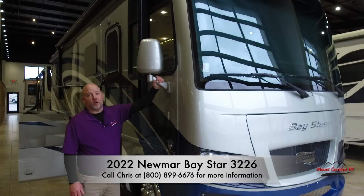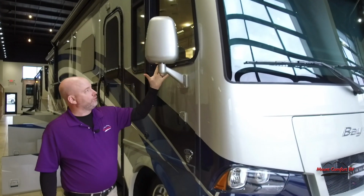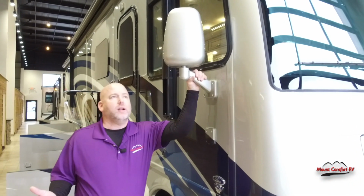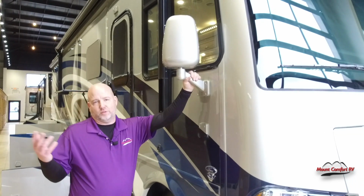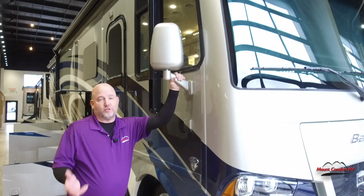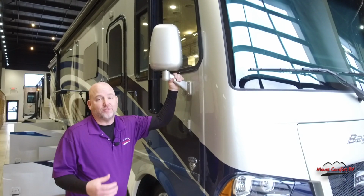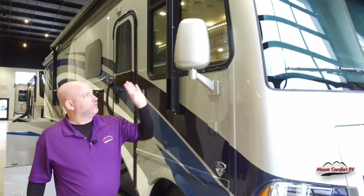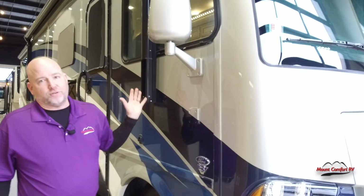As I mentioned, these are heated and power mirrors, so you have control of that from the inside. If you haven't owned an RV before, you'd think they all have that, but surprisingly, a lot of Class A motorhomes, especially your less expensive gas models, have manual mirrors. You have to come out here and operate them, and that's no fun whatsoever. So, nice feature. Everything is full body paint on this.